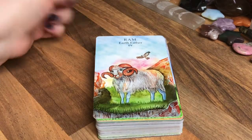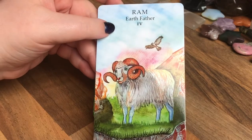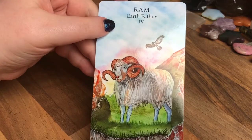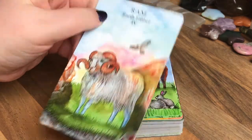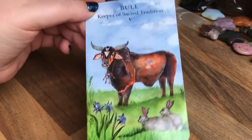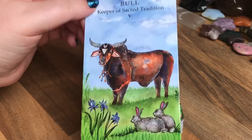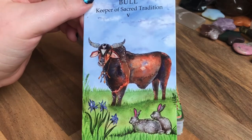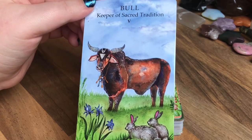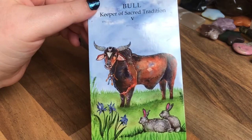The ram, of course, is the Emperor. Or Earth Father in this case. And I love it. The eagle's there as well in the background. So yeah, it's really nice. Okay, so the bull is the Hierophant, which is perfect because in some cultures the cow or this kind of bull is a god. Like in Indian, is it Hindu? And I think also in Egyptian culture they did it as well. So that's really cool.